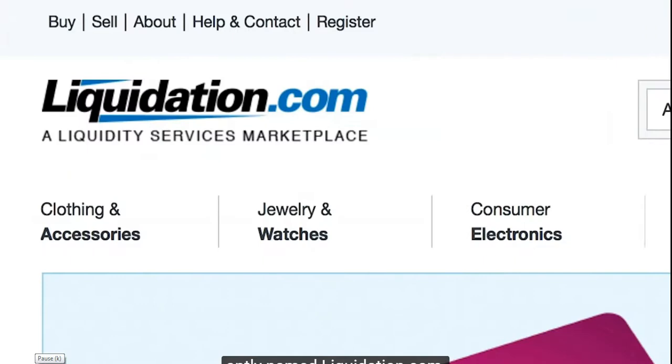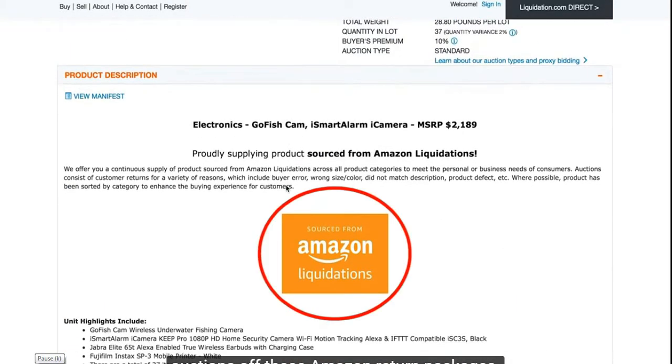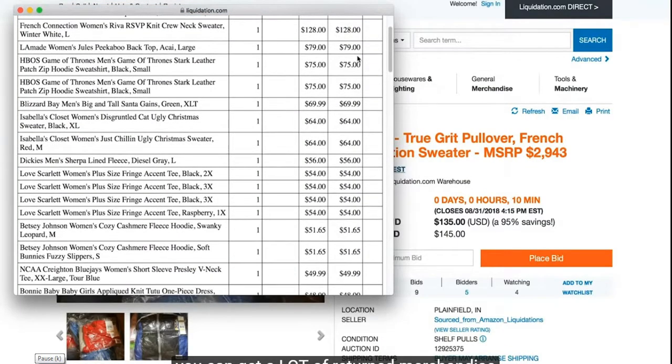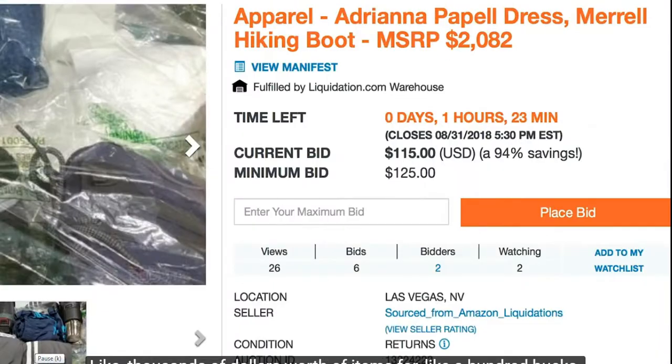So we found this website aptly named liquidation.com, which amongst other things auctions off these Amazon return packages. And from the looks of it, you can get a lot of returned merchandise for a fraction of what it would altogether sell for at retail price. Like thousands of dollars worth of items for like $100, which sounds good, maybe too good.